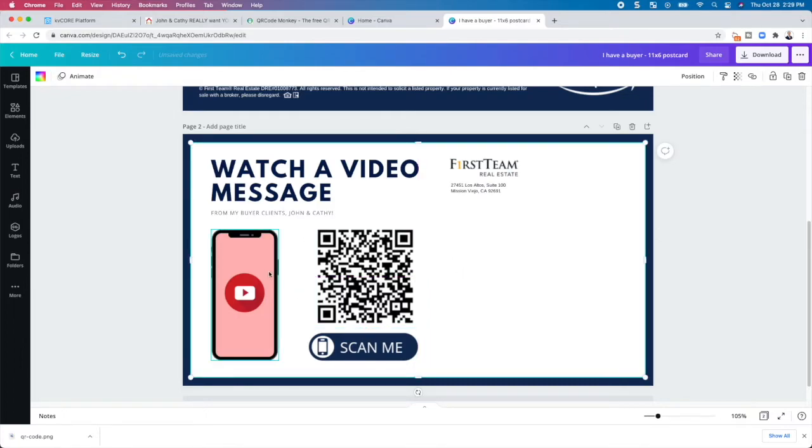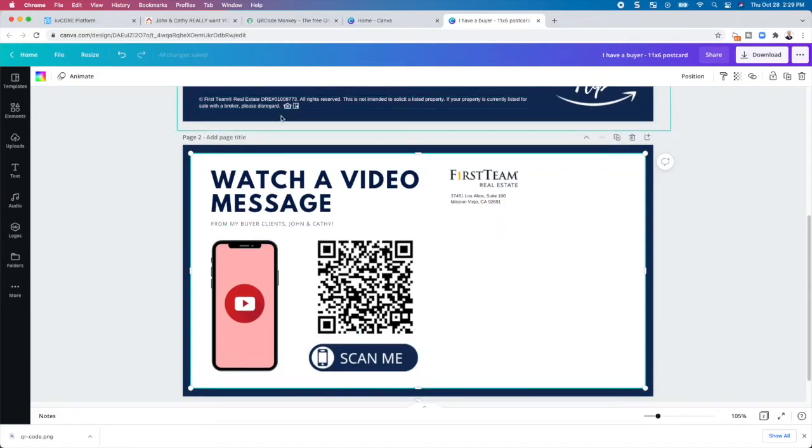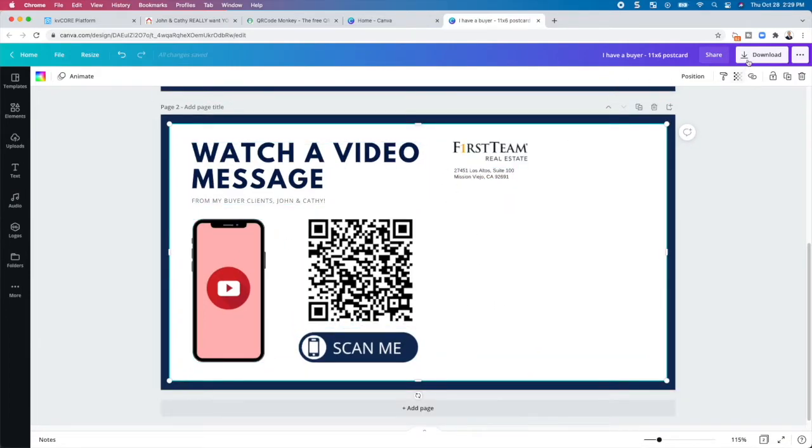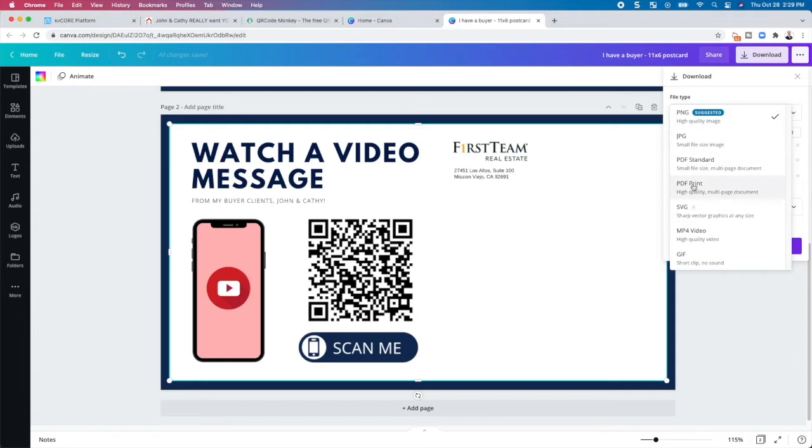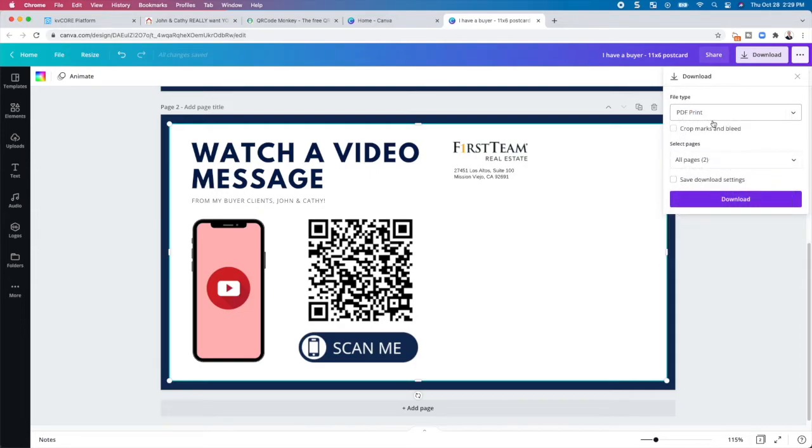And there you go. Now, if you want to make this really fancy, you can take a screenshot of the image and put it here. You can leave it here if you want, but if you are a member of our office, all of our information is the same, just to keep it simple. And all you need to do is download, not as a PNG, but as a PDF print file.